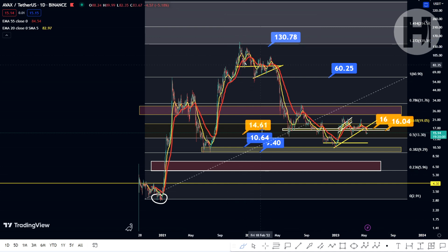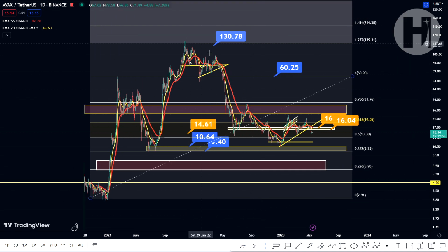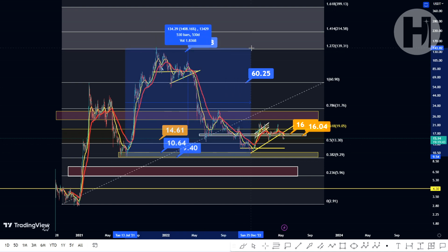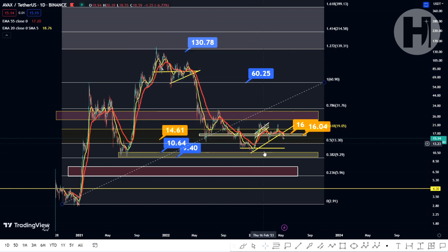So that was one of the major targets that we hit. And obviously right now we've retraced all the way down. We've bounced off the same support block I gave you guys back during summer of 2021, which is crazy. And the last time we had a bounce from there, obviously we saw a 1500% move to the upside.